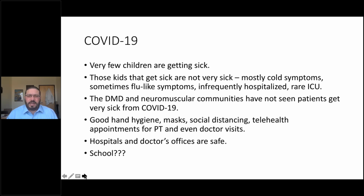It's quite possible that many lead more sequestered or isolated lives anyway. But I think the elderly also lead relatively isolated lives potentially and have been hit very hard by this virus. So there's something unique in this situation. We still recommend good hand hygiene, wearing masks if you can tolerate them, social distancing, and using telehealth for physical therapy and even doctor's visits.